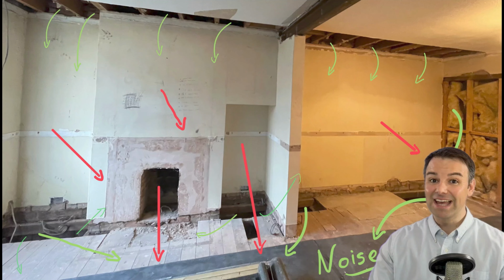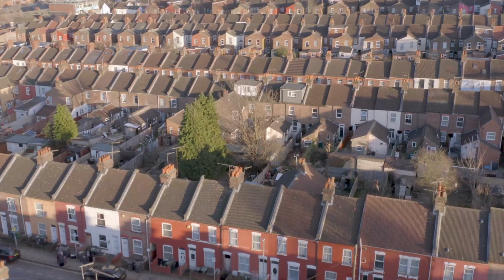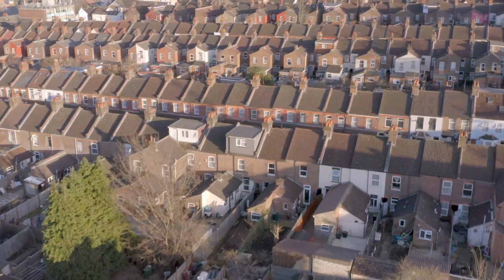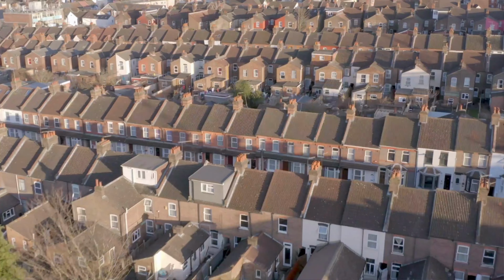But the truth is, it is not as easy as that, and that's why you're watching this video, and that's why two-thirds of people in the UK are suffering from unwanted noise in their home. If it was as easy as installing something to the separating party wall in every room of your house, then these materials would be readily available at your Home Depot and B&Q, and noise would not be such a big issue.